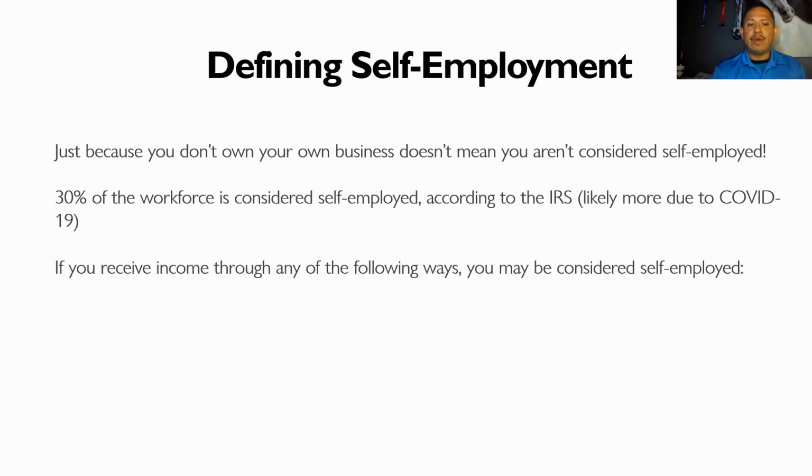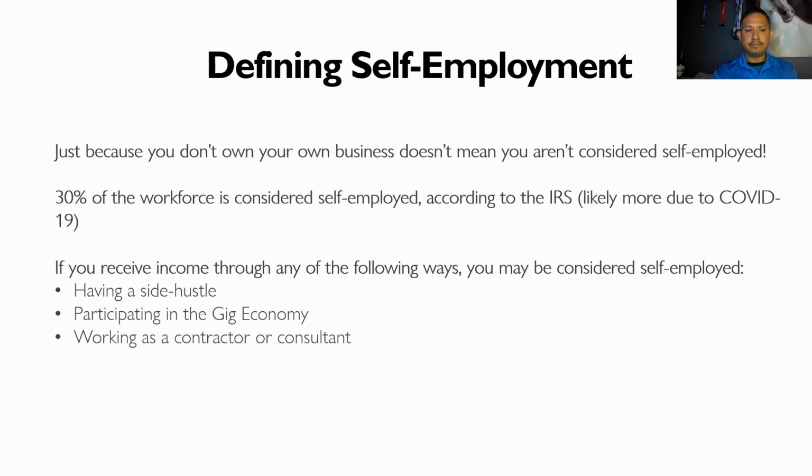So if you receive income through any of the following ways, you may be considered self-employed. Having a side hustle, again, going through Uber, Instacart, maybe you're participating in the gig economy. Working as a contractor or a consultant. That is probably the main one. If you are self-employed, that's probably what you are, a contractor or some sort of consultant. Maybe you own your own business. If you do hair, nails, anything like that, then you're considered self-employed.